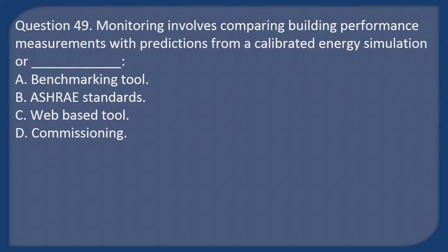Question 49. Monitoring involves comparing building performance measurements with predictions from a calibrated energy simulation or underscore. A. Benchmarking tool. B. ASHRAE standards. C. Web-based tool. D. Commissioning.